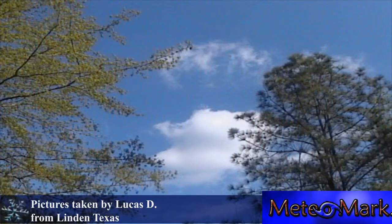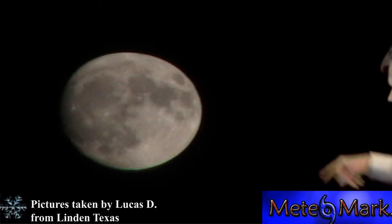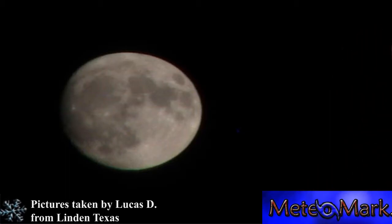Lucas D. And here's another nice photo. Very nice blue sky against a nice pine tree and nice leaves coming out on the tree. And here's a nice moon. Nice moon shot here. This is almost a full moon, not quite. You can see part of the sliver missing here on the left. Very nice.